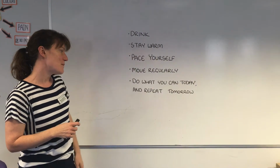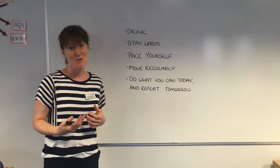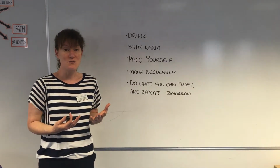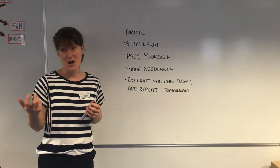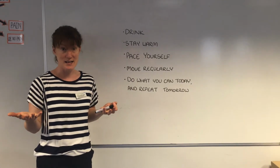Then we'd like you to think about doing what you can today, but what you can repeat tomorrow. So sometimes on a really difficult pain day, it might be thinking about, well, is there any movement that I can do today, no matter how small? There might be some parts of the body that feel a bit less threatening to move. That might be the activity to do today.